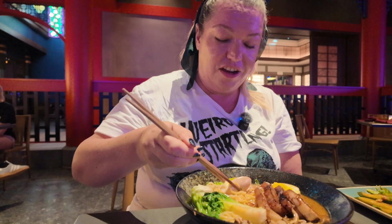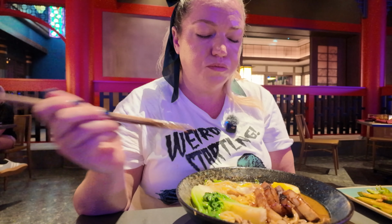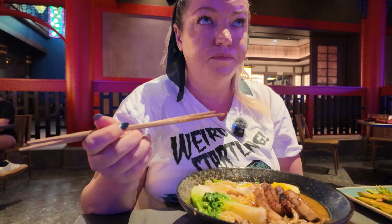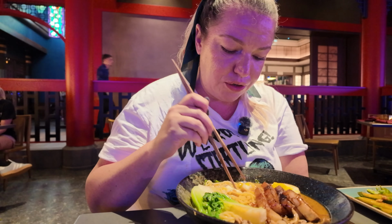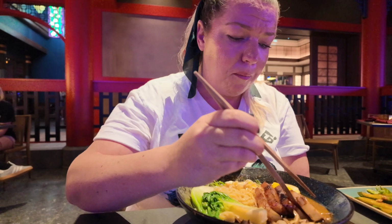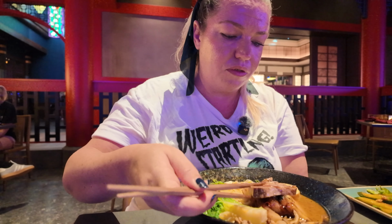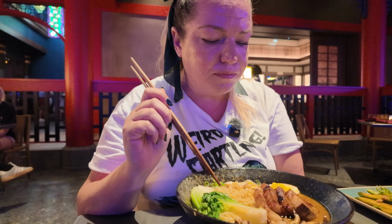This is really good. All right, but I've got to try one of these eggs here. Soft-boiled eggs are cooked perfectly. Beautiful flavor to it. Oh, I'm very impressed so far. Let's try some of this pork though, because this can make or break the dish. I think this is the best theme park food I've had.